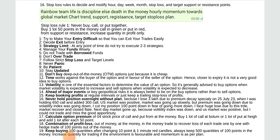16, never hold positions overnight without a plan, because I lost 3 lakh due to premium decay, especially on 25 July 23 when I was holding 650 calls and added 300 calls. The US market was positive, the market was going up slowly, but the premium was going down due to volatility, and the index went down. I cut my position 100 points down in fear of it going further down. I faced huge losses due to this trade.